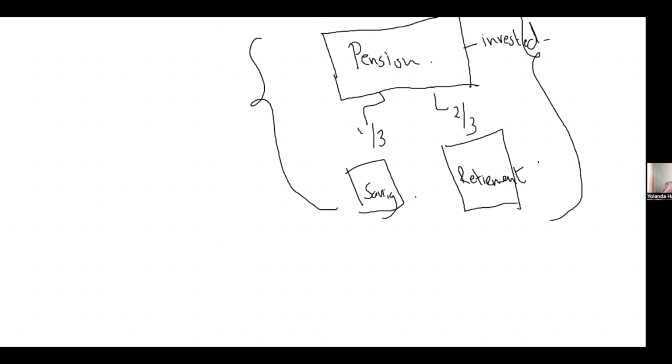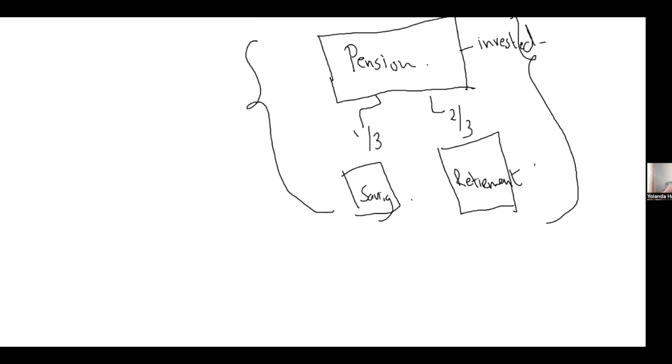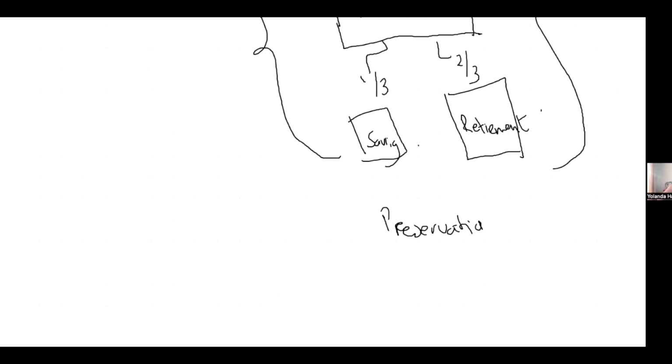So now you're going from a pension to a preservation, and it will be a pot-to-pot transfer where a savings pot will be set up, a retirement pot will be set up, and it will move that way. And remember, when you move, there's no fees, there's no taxes for preserving. So that's another reason for preserving, is that you're not paying any fees for the move, you're not paying any taxes for the move. Once the preservation is set up, there most likely would be fees applicable.